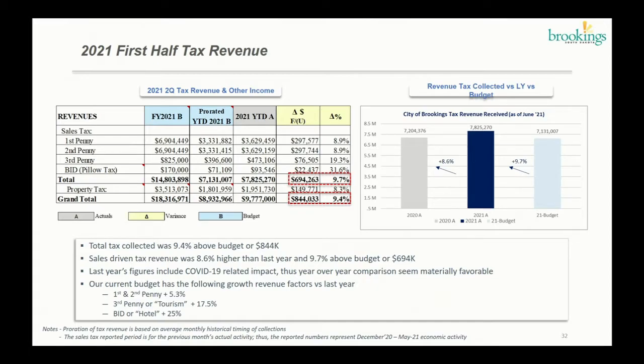So the story here, if we look at the first total bolded row there, is that our sales-driven tax is about 9.7% better than budget, or $694,000. The chart on your right shows also that year over year, our growth has been 8.6%. So we're not only growing year over year, but since our budget is conservative, we're actually doing 9.7% above budget.